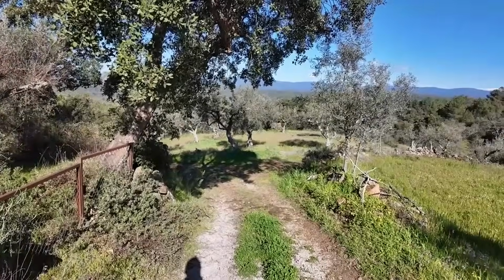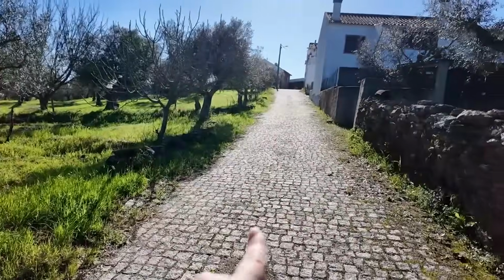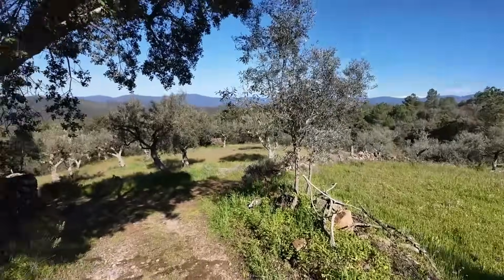So this is the access to the property. I don't know if you remember, this is the access for 3 properties that we have. You come from here, from this road, and have this beautiful view. So the access goes down.